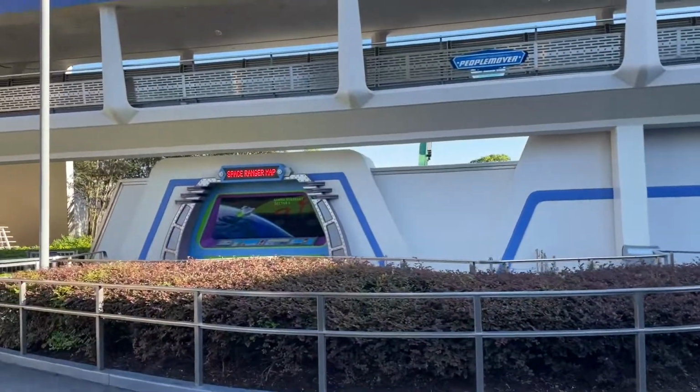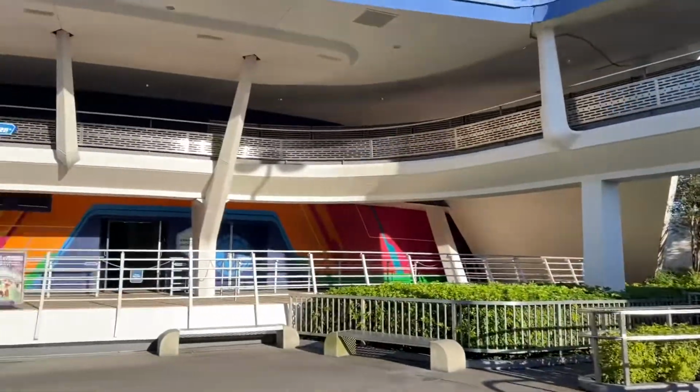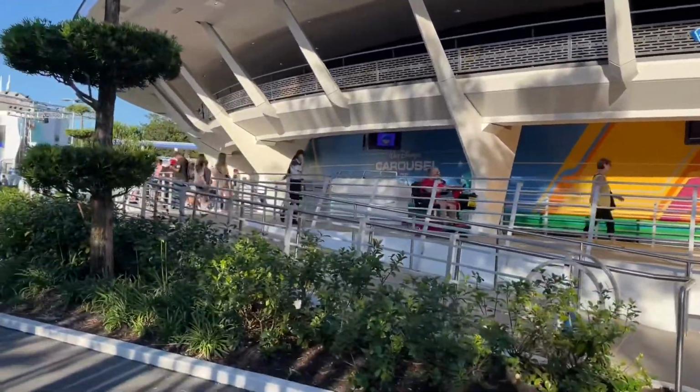Sometimes you'll see Buzz, especially now that the character greetings are back. This is his little station. And right when you leave Buzz Lightyear, there's the Carousel of Progress, which we've done. It's like a 20-minute show. It shows you from when it started, I believe, the early 1900s all the way to now.